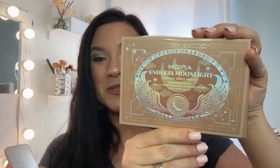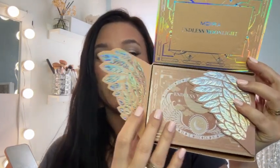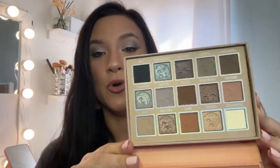Now, out of all the palettes that Mela sent me so far that I've tried, I haven't gotten to all of them yet, but out of all of them, this is my favorite of all. This is so adorable. And I want to show you the packaging too. You're going to see it in the unboxing as well, if this video airs before that unboxing. Here's how it comes. It's the Moira Endless Moonlight Celestial Series palette, but check out how it has the angel wings on it. How fun is that? So I'm definitely keeping the box just because of those wings, but check out these colors too. Is that not so gorgeous?